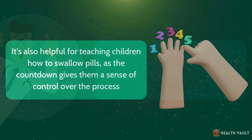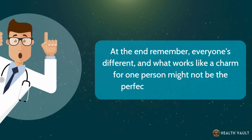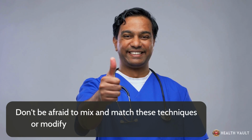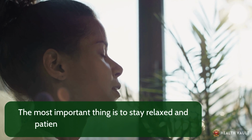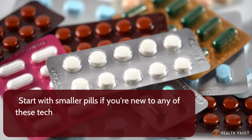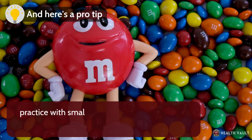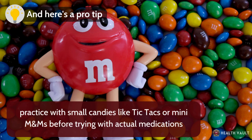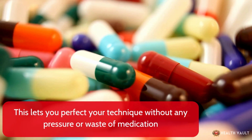control over the process. At the end, remember, everyone's different, and what works like a charm for one person might not be the perfect solution for another. Don't be afraid to mix and match these techniques or modify them slightly to suit your needs. The most important thing is to stay relaxed and patient as you practice these methods. Start with smaller pills if you're new to any of these techniques, and gradually work your way up to larger ones. And here's a pro tip. Practice with small candies like Tic Tacs or mini M&Ms before trying with actual medications. This lets you perfect your technique without any pressure or waste of medication.